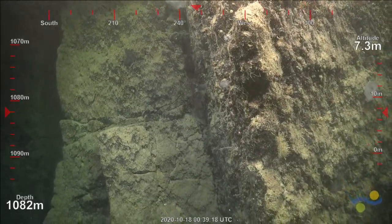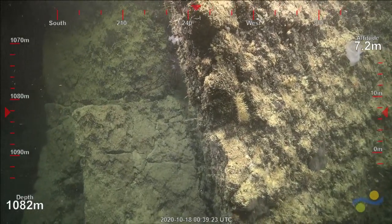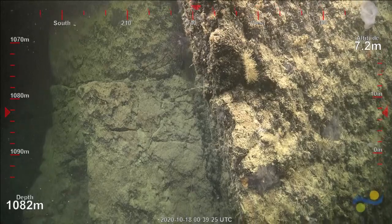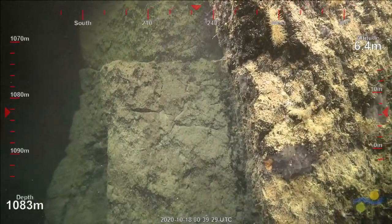Now, trying to collect these tiny little sponges is going to be a very delicate operation. So that's what we're doing at the moment, just hovering, trying to find a position where Sebastian can settle down and get stable.